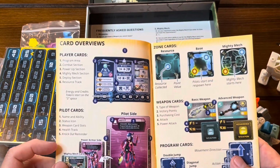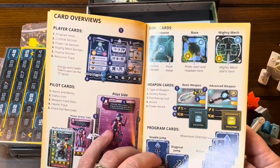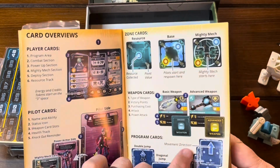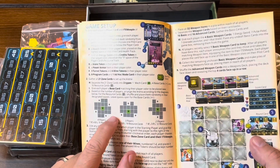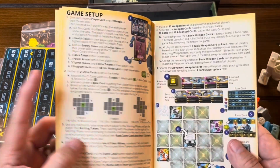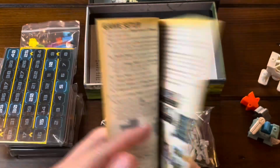So here's your card overviews for your different pilots, your different zones. Again, this is more of a tile game where you're going to be programming your moves on the tile. Here's the program cards. You got movement direction, the different actions. You got jumps and what have you. Here's the game setup. That's kind of small text there, but it fits in a relatively small rule book that is only 19 pages of rules.